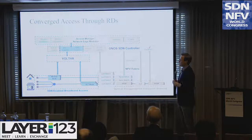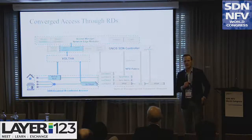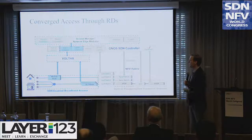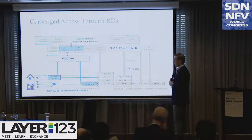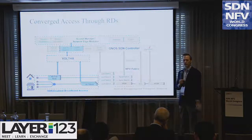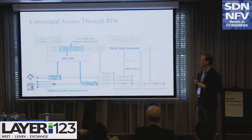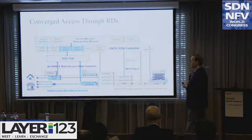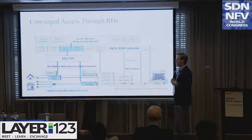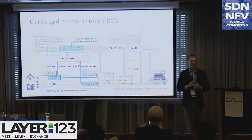Same controller, new set of apps that the NTT team will cover in one of the next presentations. And it'll cover monitoring, programming, both the transponders and the open line systems for the transport component. And then lastly, not last, then there's these trailblazing activities around edge compute infrastructure and mobility, so M-CORD.